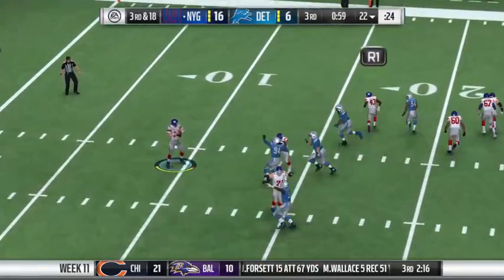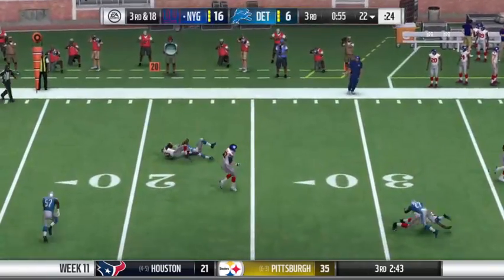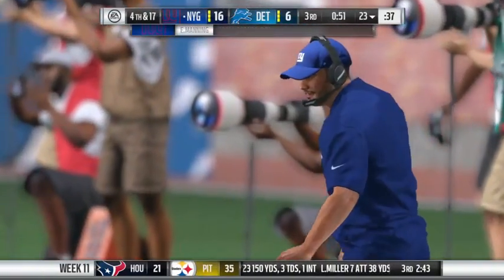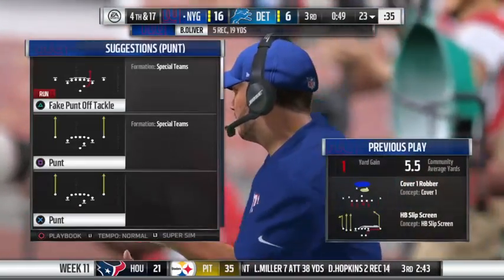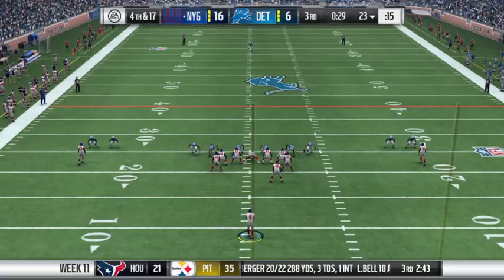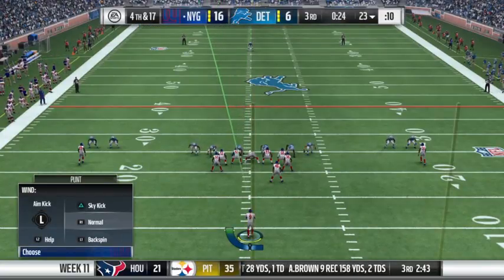On 3rd and long, it's Manning. They'll try and set up the screen. It's complete. Well contained there defensively. The screen gets only a yard, and it's 4th. They dialed up the screen pass on 3rd down, and for a second, it looked like it was all going to come together, and they had a chance to pick up a 1st down, but the defense got there and finished it off.